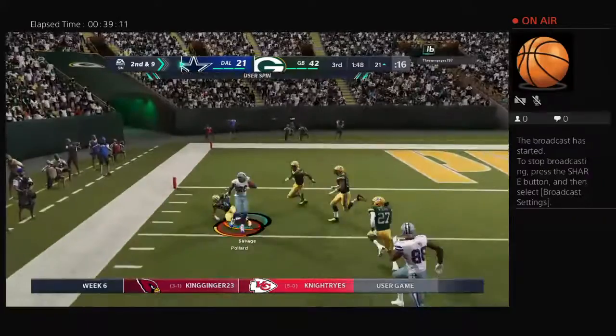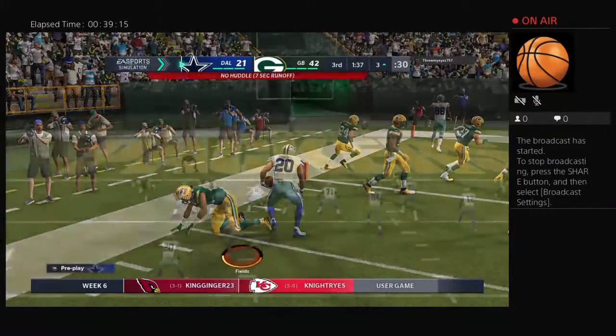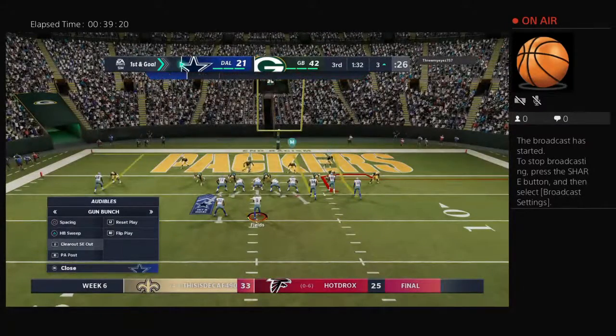He's going to hit his man out of the backfield, complete. And stopped a few yards shy of the goal line at the 3. A good-looking drive for the Cowboys so far. It's a 1st down.